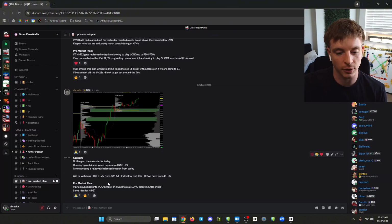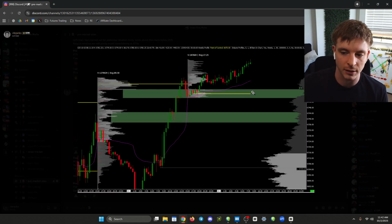So my plan was literally just this. If price pulls back into the previous day's close plus the LVN from 61 to 54, I want to play long, targeting the all-time high or the balance range high. And this is essentially the same idea for that next level below. So if this level breaks, then I can basically look to get long in this level, targeting either all-time highs or wherever we form a balance range high at, around there.